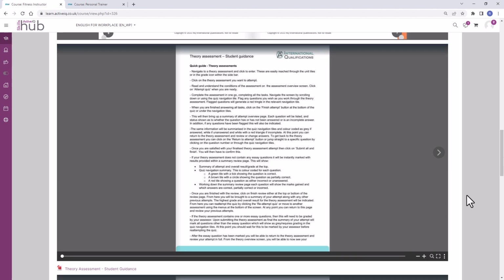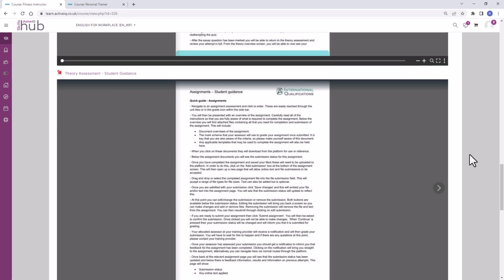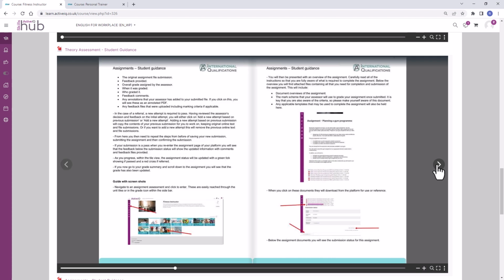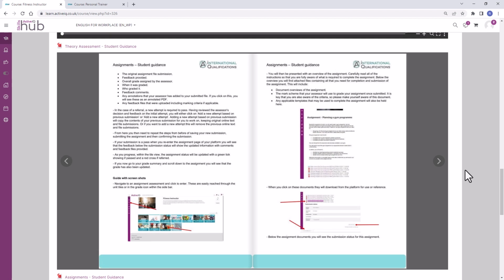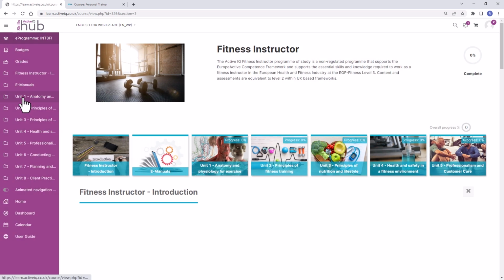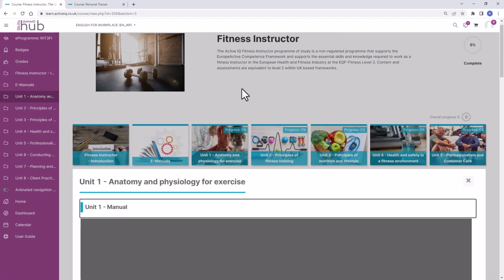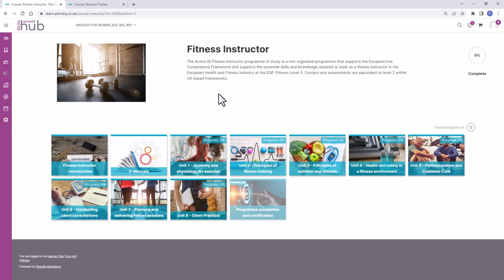Below that we have some guides, guides around the different assessments that make up the program. So theory assessments here, assignments here, and observations. They're also in screenshot mode as well, so they can see exactly what they have to do from their perspective to achieve those various elements and to operate the LMS system. So let's come out of there. Bring us back to our home page, so we can collapse that down, perhaps bring us back to our initial start point here.